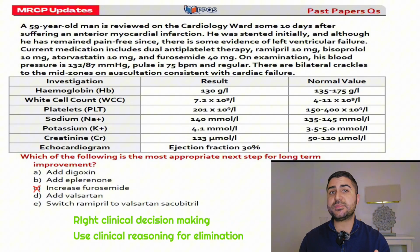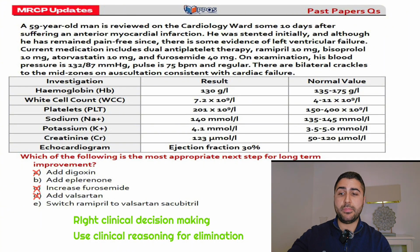Digoxin is only for symptomatic relief, so we can eliminate digoxin as well. The patient is on 10 milligrams of ramipril, which is a high dose of ramipril. If we add valsartan to it, that's going to tank the kidneys. The renal function is already, creatinine is already a bit high. So we can also eliminate adding valsartan. Now we're left with B and E. Do we add eplerenone, or do we switch ramipril to valsartan and sacubitril?